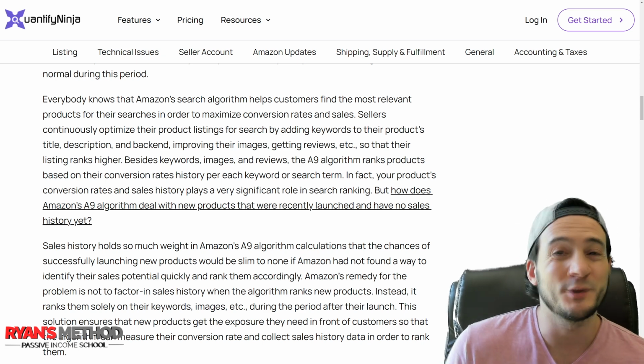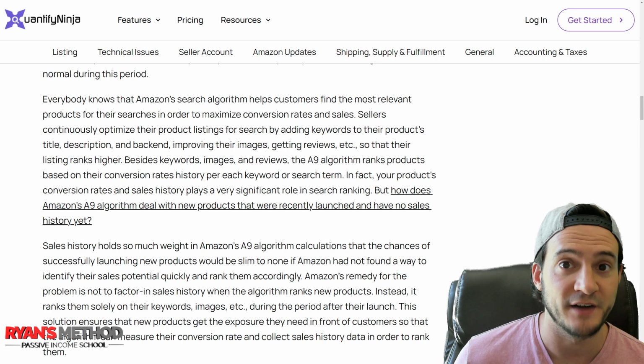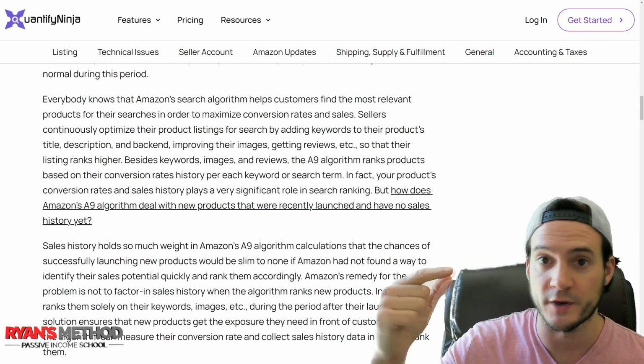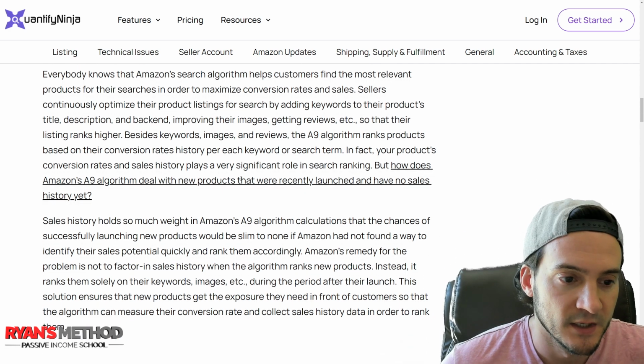So of course, guys, if we had to write an algorithm and we want to put the right product in front of the right customer, the easiest signal that provides verification and validation is, well, in the past, customers who searched for this phrase clicked this product and bought it. So we want to rank that product higher, right? It's pretty simple. And we can measure these as percentages, click-through rate, conversion rate, etc.